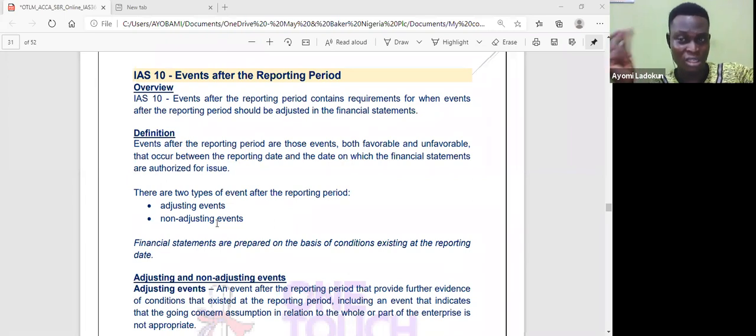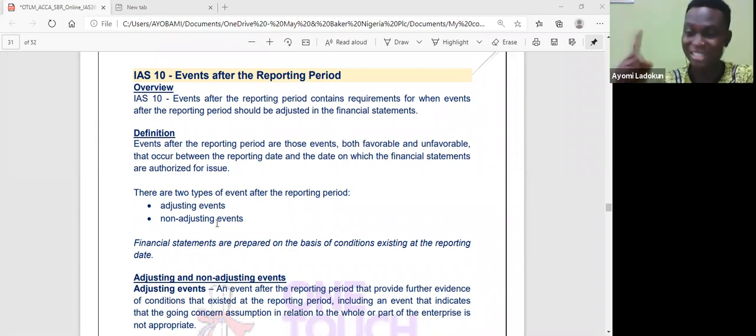Let me give you one trick that most lecturers may not give you. If the bankruptcy happened in January, your customer A was declared bankrupt in January, it is not an adjusting event.